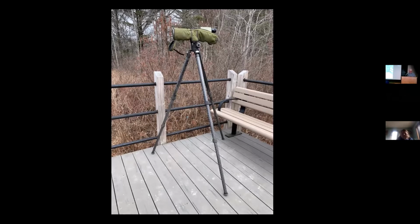Now let's start birding Muskegon County. The rest of the program will be visiting some of my favorite spots to bird and pictures of the birds I have seen there. At the end, we'll take time for some questions.